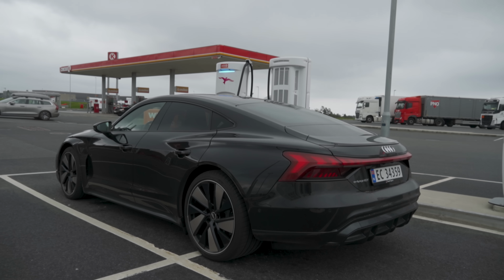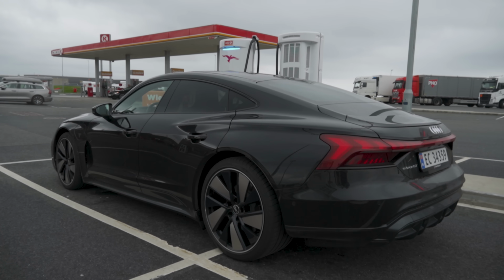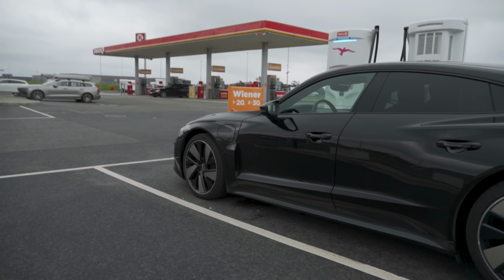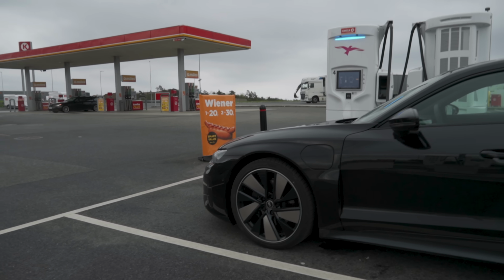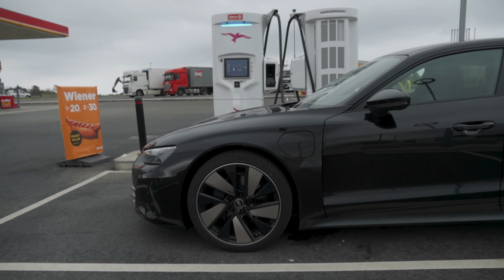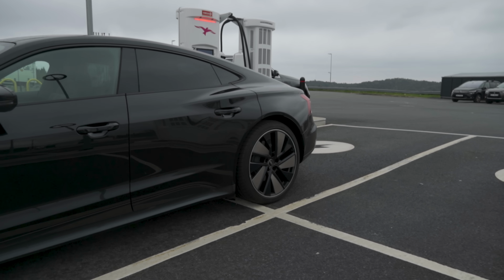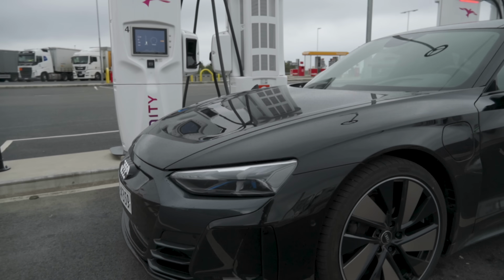So yeah, if this car had even smaller wheels, like 20s or 19s, you can even spec this car with 19s. I think they are then 225 in the front and 265 in the rears. But even with the 20s, which are like 245 in the fronts and 285 in the rears, you would have been able to get even better efficiency.